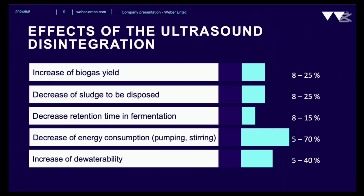The economy consists of a few factors. Usually you can win some profit with a higher gas yield. You can also save cost for disposal. And at the end, with the systems we've provided, you have seen that more than 200, on average we generate income which pays back for the installation within 2 to 3 years.